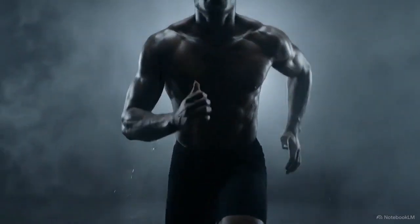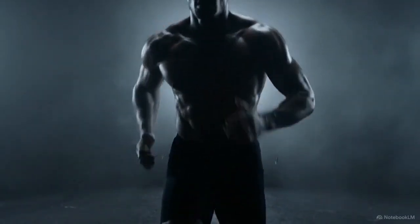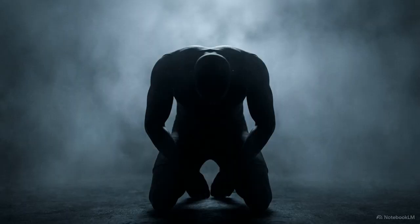Push an endurance runner hard enough, and the margin between an optimal training session and a damaging overtraining state practically vanishes. The exact biological tipping point before the body begins to break down is the first ventilatory threshold, or VT1. Beyond this line, athletes rapidly deplete their glycogen stores and trigger heavy, multi-day fatigue.